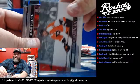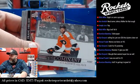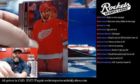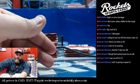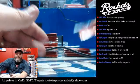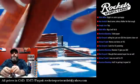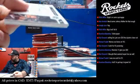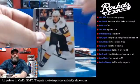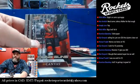If he goes to get it signed. Dominant with the Claude Giroux. This is the exact same box as the last one. This box is for Big Al. We're hoping he has a big hit. I knew something might be up with the collation on this box because we've seen 2 superstar signatures so far. They're usually 1 per case. Very strict with that.